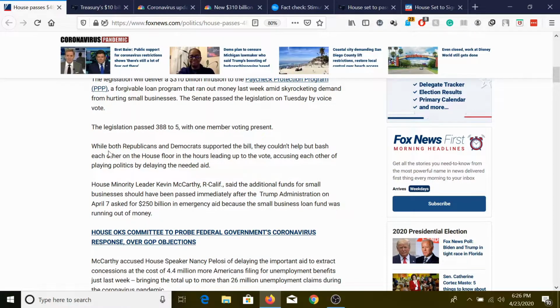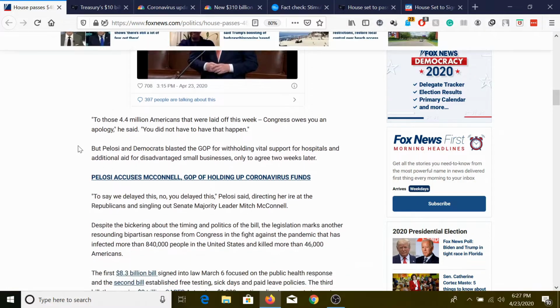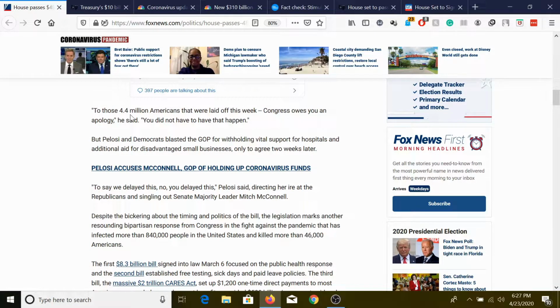All right, let's keep going. While both Republicans and Democrats support the bill, they couldn't help but bash each other on the House floor in the hours leading up to the vote, accusing each other of playing politics by delaying the needed aid. Sounds about right. House Minority Leader Kevin McCarthy from California said the additional funds for small businesses should have been passed immediately after the Trump administration on April 7th asked for $250 billion in emergency aid because the small business loan fund was running out of money. These guys just argue back and forth. And it says 4.4 million Americans were laid off this week. Congress owes you an apology. You did not have to have that happen.